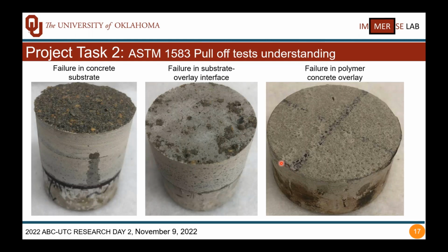There are some results that we obtained based on the thickness of the overlay that we changed. We saw failure in concrete substrates. So you can see here, this is the steel puck, this is the polymer concrete, and this is the concrete that was detached from the substrate itself. So you see some kind of concrete substrate failure.